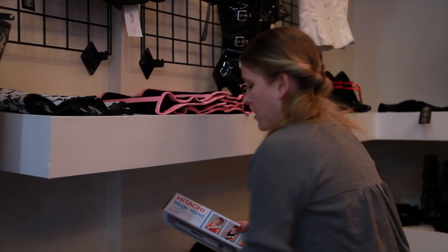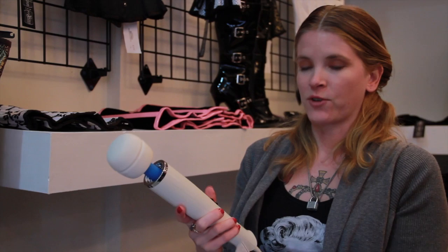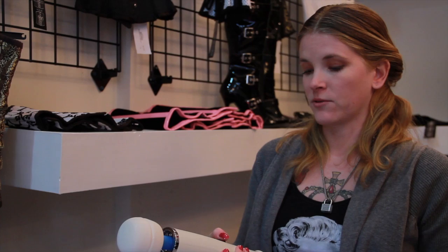Now, the Hitachi Magic Wand is like the ultimate sex toy that was not designed to be a sex toy originally. It is a massager. A personal massager designed in Japan, which very quickly became super popular in porn, but what it's known as really is the forced orgasm toy.